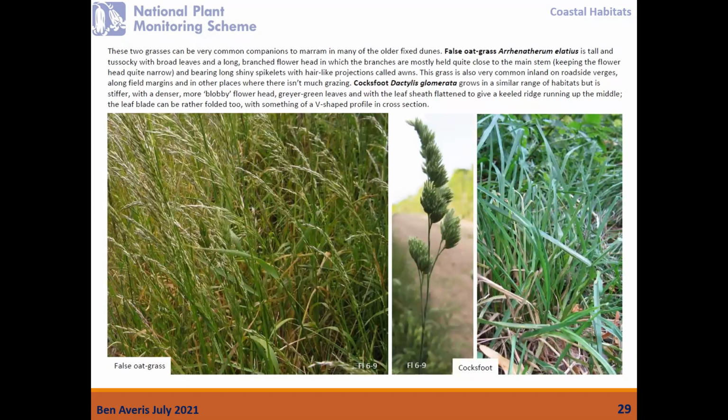Okay, the next picture. I said that we'd have a photograph of the false oat grass, the Arrhenatherum, which is a big tall grass that can grow very commonly with marram on the more inland stable parts of dunes, grey dunes as they call them. So there it is. It's actually the same species that we see so commonly along roadside verges that haven't been cut very much or haven't been grazed a lot. Otherwise, the animals will eat it. It's quite a palatable grass.